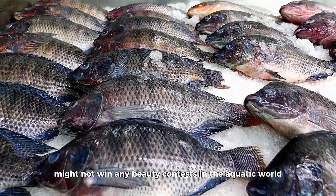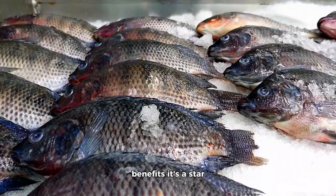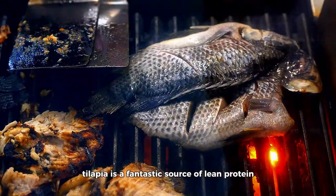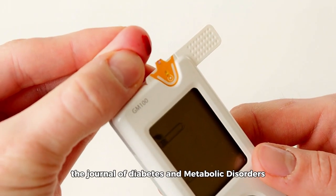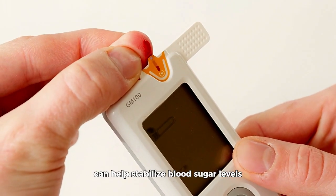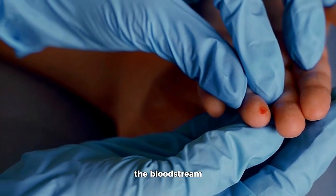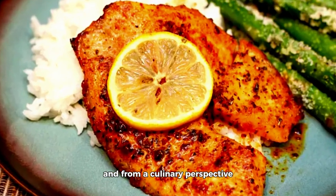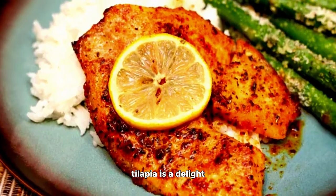This white fish might not win any beauty contests in the aquatic world, but when it comes to health benefits, it's a star. Widely available and affordable, tilapia is a fantastic source of lean protein. According to a study published in the Journal of Diabetes and Metabolic Disorders, incorporating tilapia into one's diet can help stabilize blood sugar levels. The protein richness ensures glucose is released steadily into the bloodstream, avoiding those dreaded spikes. And from a culinary perspective, oh, the versatility. Whether baked, grilled, or pan-seared, tilapia is a delight.